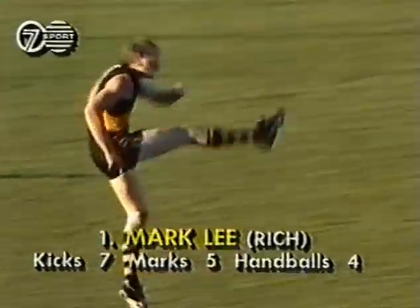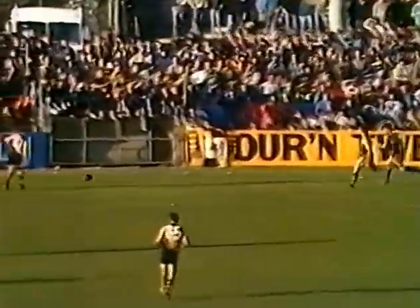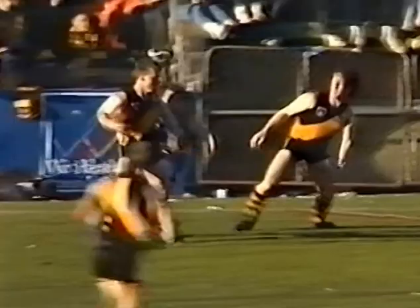Lee and Cloak have alternated off the bench today. Lee to the outer side. Lee's fisting it on. Baxter, he's been a handy player. Swings it down just outside the 50. Royal missed it. This is Powell with some time.